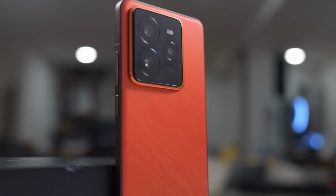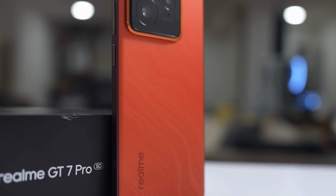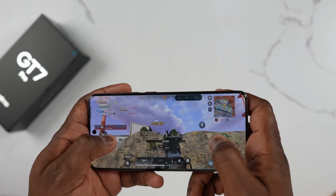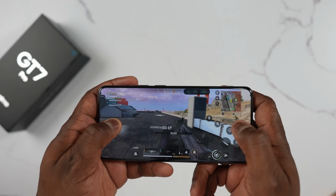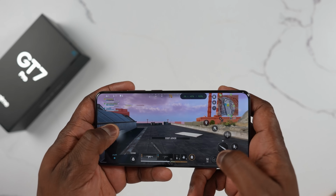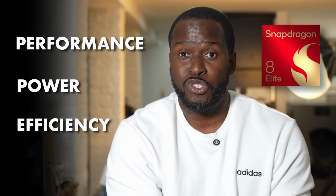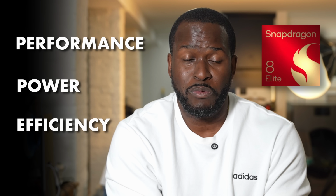Now, I did mention that I didn't play any emulators, but as you can see, if I can do this with Genshin, it means that a lot of things should be emulated well. So Android game developers, I'm calling you. I want you guys to make games that take advantage of this chipset. I want to see console level games on here because we now have something that has the performance, the power, the efficiency, and just the chops to run it that I think will be quite good.